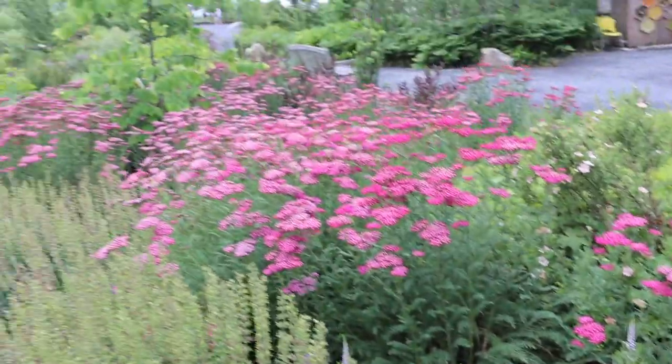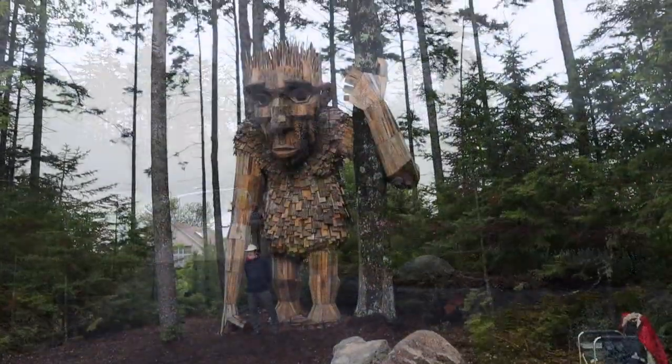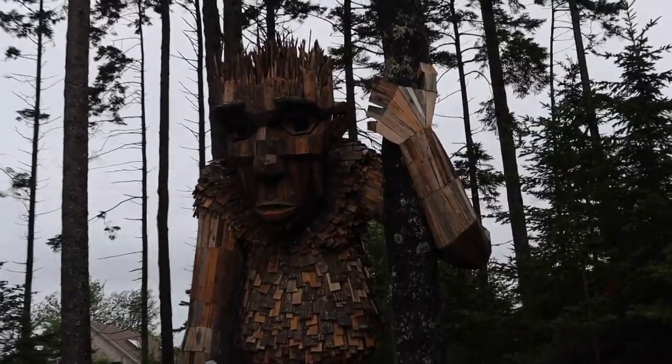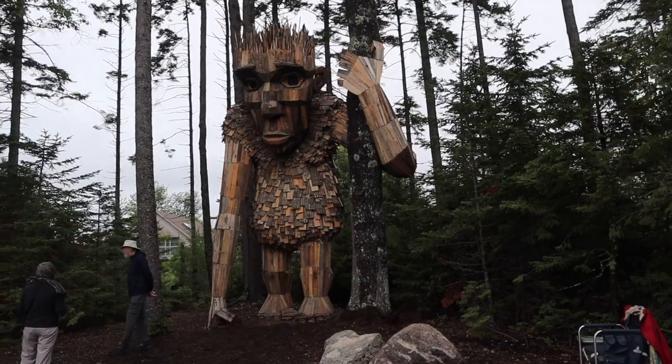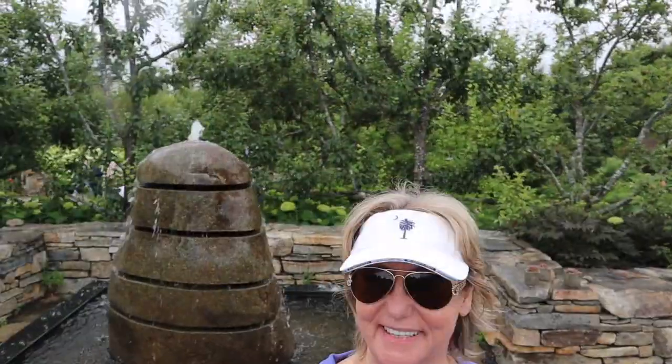Gorgeous. Yeah. It's the bridge we came over. I mean, check out that detail. These trolls, this installation. Folks, you want to go this way unless you're going on the shuttle.